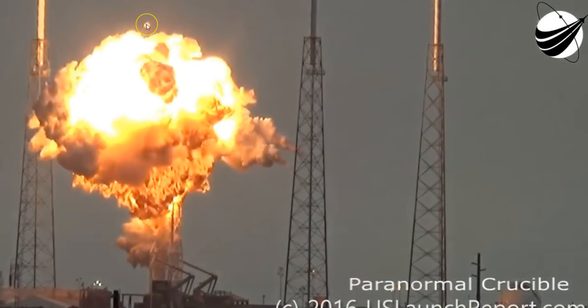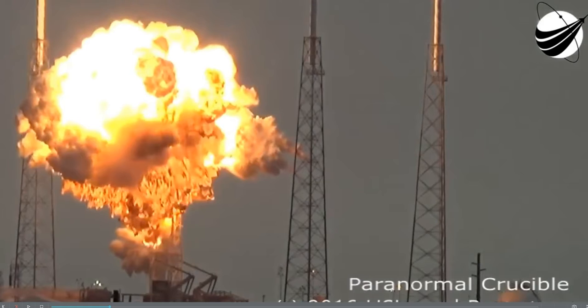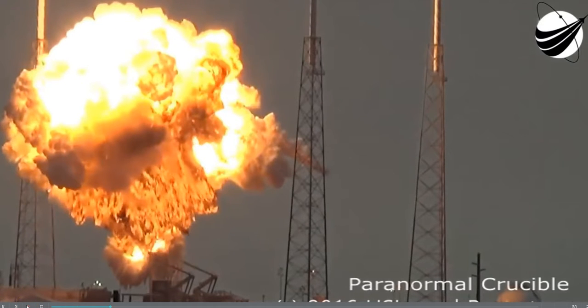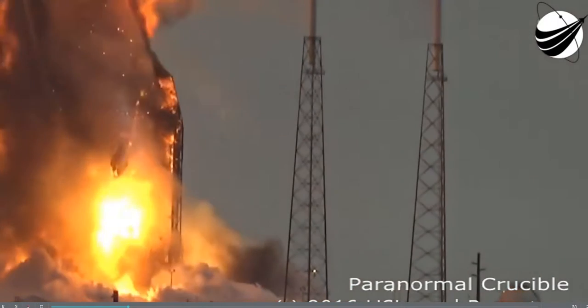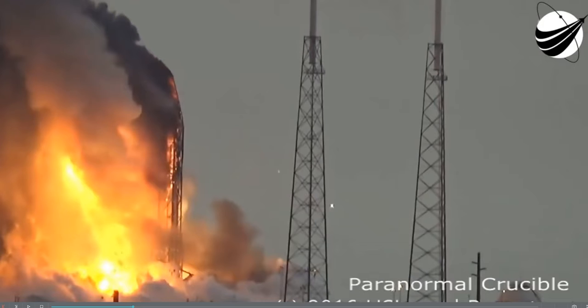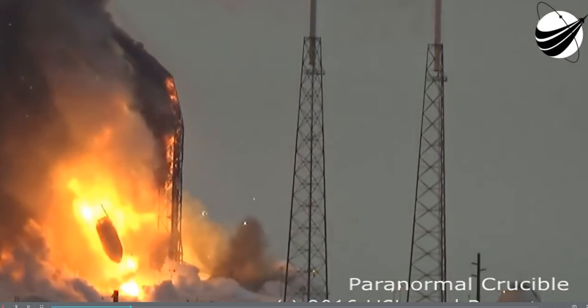Now it's all fiery, it's moving slowly to the left. I think the explosion is just reflecting off it. Freeze that. Okay, folks. The explosion's already happened. So how is it these objects are gaining altitude? They can't under the laws of physics.